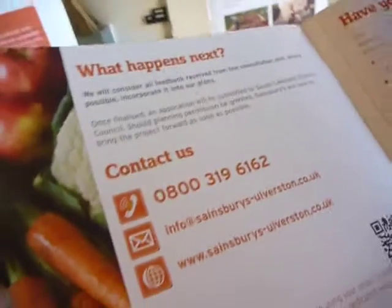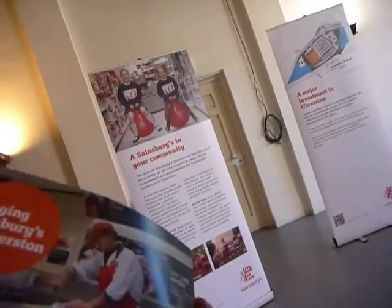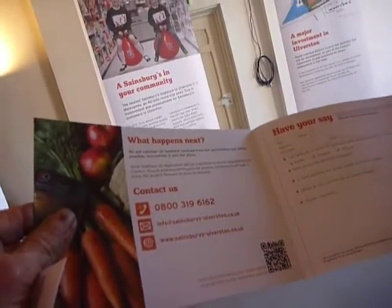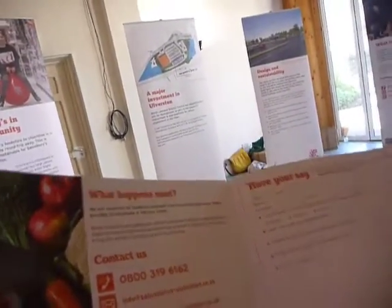This is the start of the process before we submit a planning application. So we encourage people to have a look at our website over the next few days and take on board the information. Which is where? It's www.sainsbury's-ulverston.co.uk. If anybody has any further queries, there's a leaflet here which has been produced, and there's a contact number, which is 0800 319 6162. So if you have any queries, you can phone that number as well as going to the website. You can give your feedback on that website, or drop us an email. There's a free post comment form on the leaflet as well if you want to put something in the post.